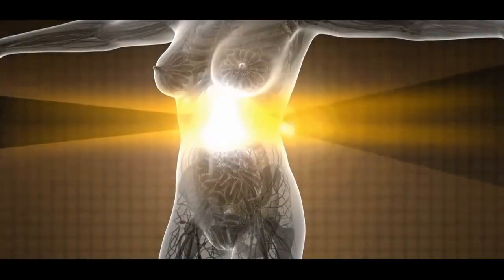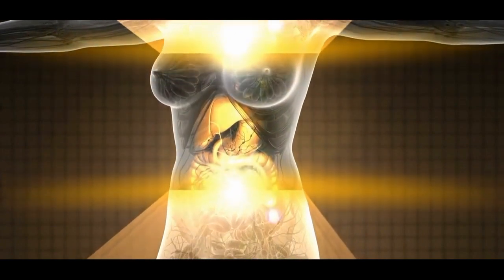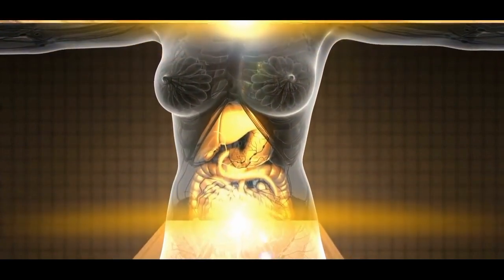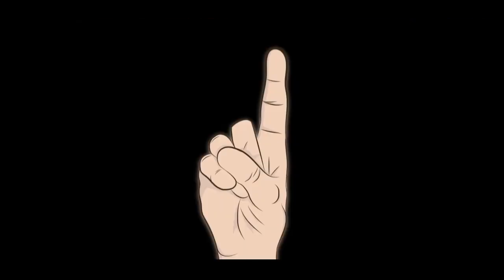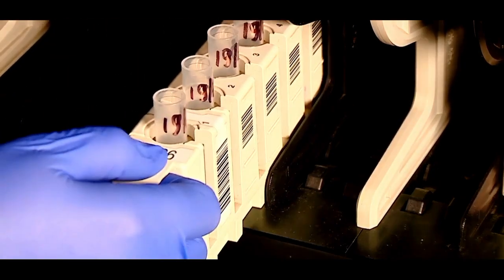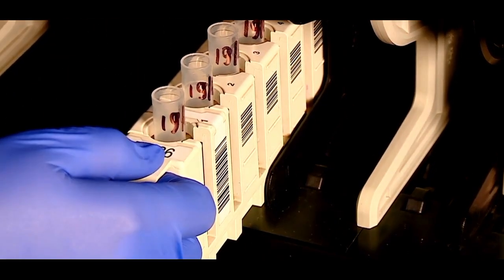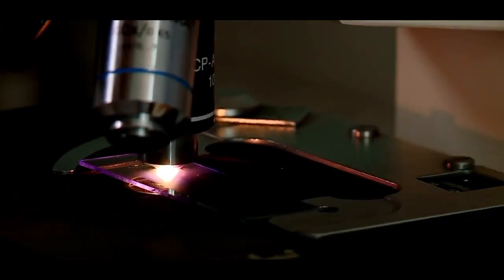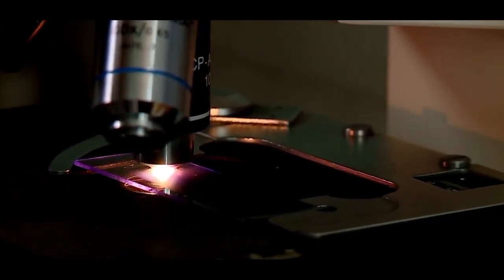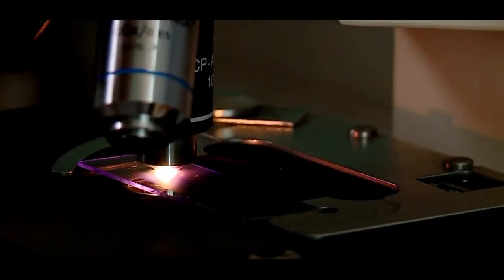2. Barium contrast X-ray. A barium contrast X-ray involves drinking a chalky liquid containing barium, which coats the digestive tract. X-rays are then taken, revealing the presence and location of ulcers. 3. Blood tests. Blood tests can detect the presence of H. pylori antibodies or signs of anemia, which may result from bleeding ulcers. 4. Stool tests. Testing stool samples for the presence of blood can indicate internal bleeding from ulcers.